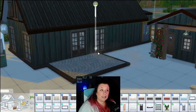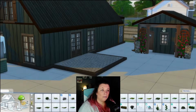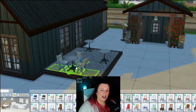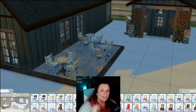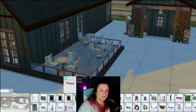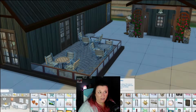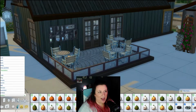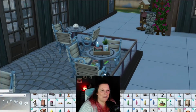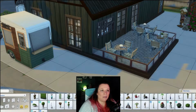So here is the back. I made a little patio for the coffee shop. Now, this is really cool because I kept in mind that you're not allowed to use the bathroom. You know what I mean? So if you want to go to the back patio, you have to buy a cup of coffee to just go sit out on the back patio. But what I'm trying to say is that I made my own bathroom. So the bathroom is outside.